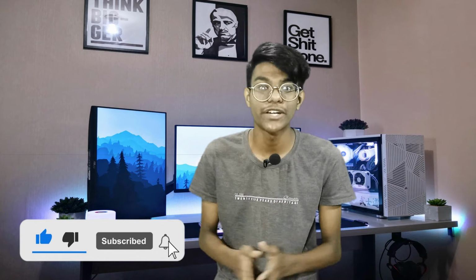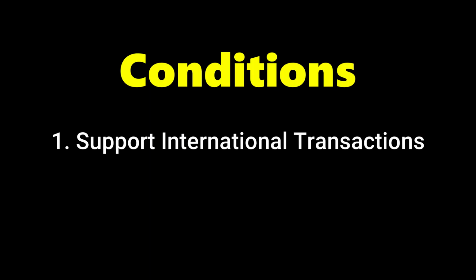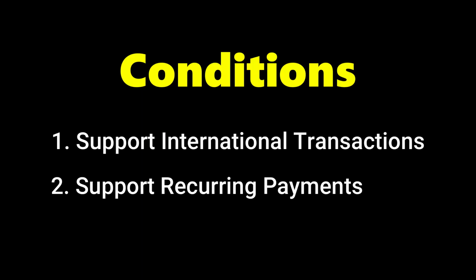Yes, we're not going to use our credit card but our debit card instead. There are certain conditions to make your debit card work. Firstly, your debit card must support international transactions if you're residing outside the US. And then your debit card must also support recurring payments because it's important, and you know that Clickfunnels is a subscription-based software. So you need your debit card to meet these two criteria, and there you go, you have your debit card working smooth as butter.